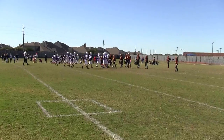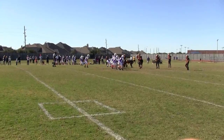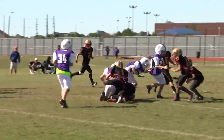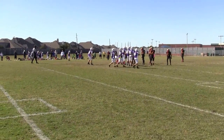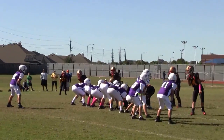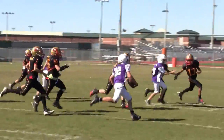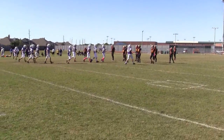Second down. There's 6 minutes left in the game. It's second and about 13 on the 46, 47. Third down. Third and 11 on the 45. Fourth down. Fourth and 7 on the 41.